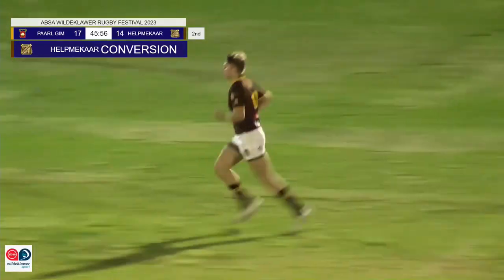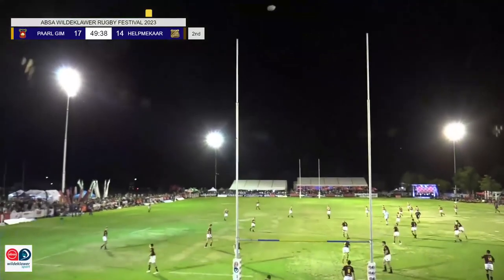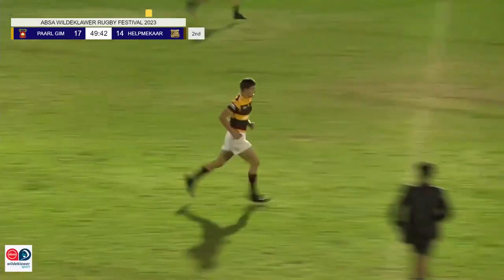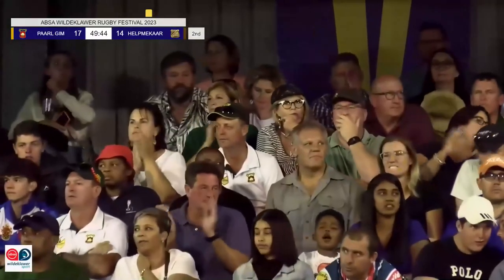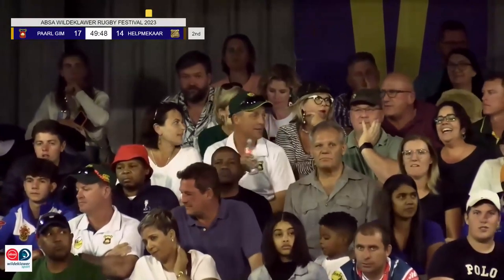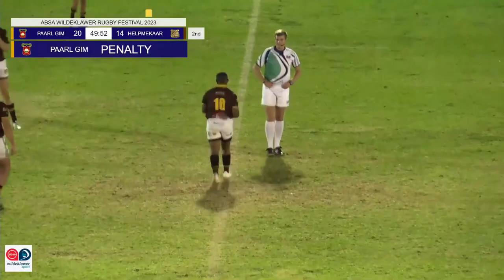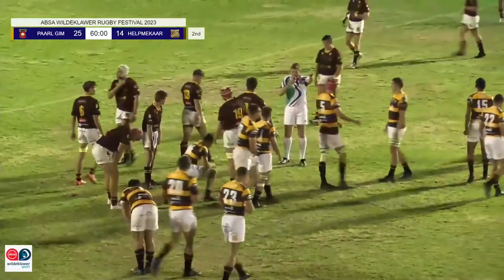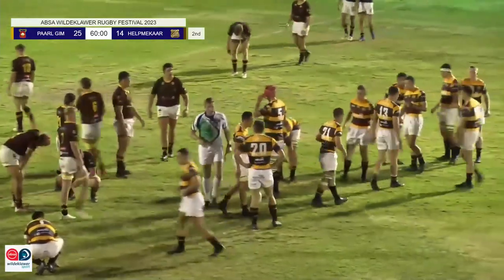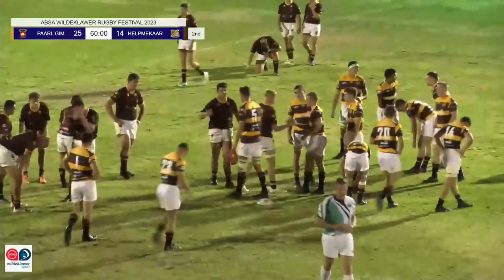So now we've got a contest on our hands. Just 3 points the difference now. It came around. Looked a little bit suspicious just for a second. You've got to wait for those flags, and as soon as they come up, definitely there's no second doubt about it. And that is that as far as Paarl Gym versus HELPMEKAAR is concerned.